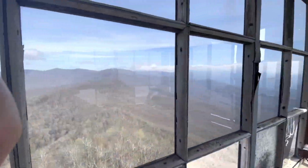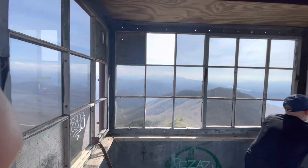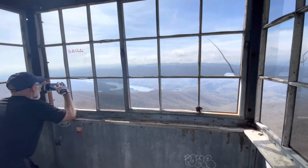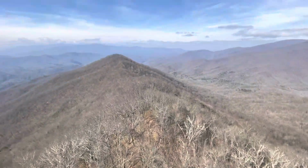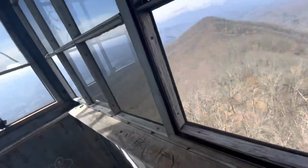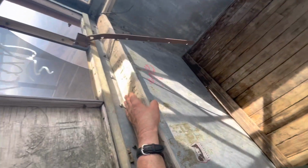Okay, we're in the fire tower on top of Shuck Stack Mountain. It's a little hard to see because of all the glass, but you can see back down there to Fontana Dam. There's not all the glass here, so I'll hold the camera outside here. But you can see a long ways from up here, and it's a long ways down too. Get down so you can take a 360. Yeah, this is a little bit sketchy up here.